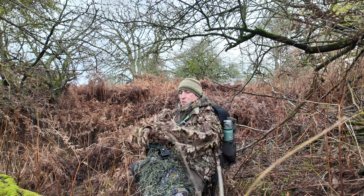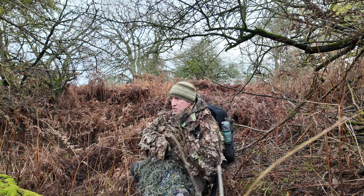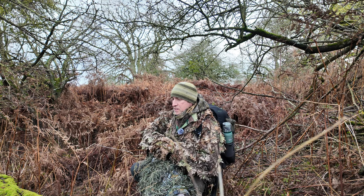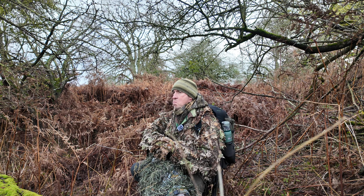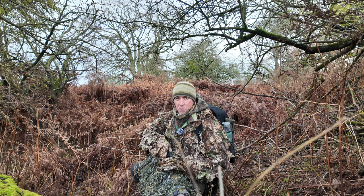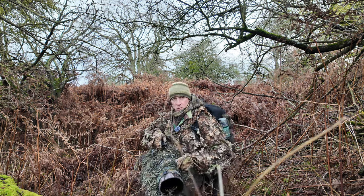Last hour of light now, what are we on? Yeah, the light's never perked up today. It's not what it promised, but hey, you make the best of it, don't you? So we'll have a wander back. We've probably got a mile to walk back to the car. See if we can see any of those deer.